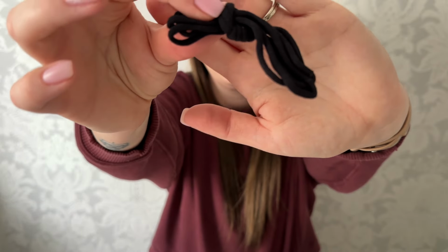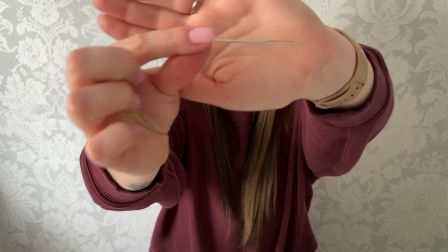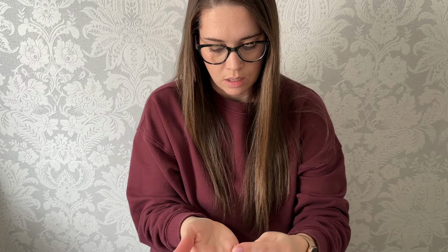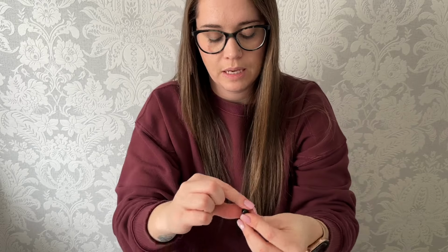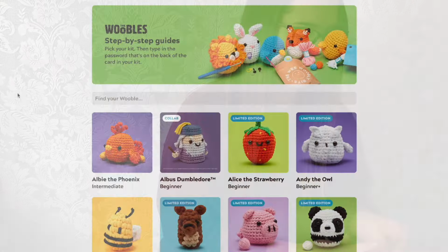So it has some more yarn. This is just some black yarn, has the same feel to it. It looks like they send you a metal darning needle, which is really nice. And it looks like you get safety eyes here. I don't know how to show you these, but they send you 3 actually, which is good in case you lose one. They send you some safety eyes as well, and the backings. So I got 3 of those just in case I lose one, which is great.